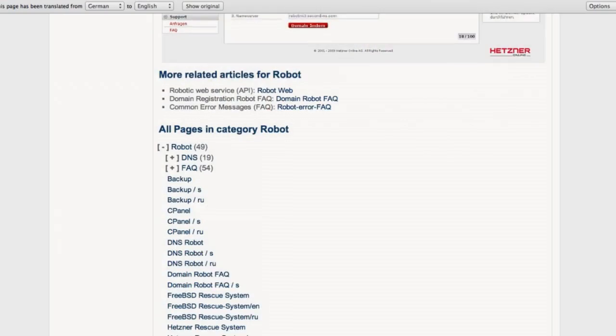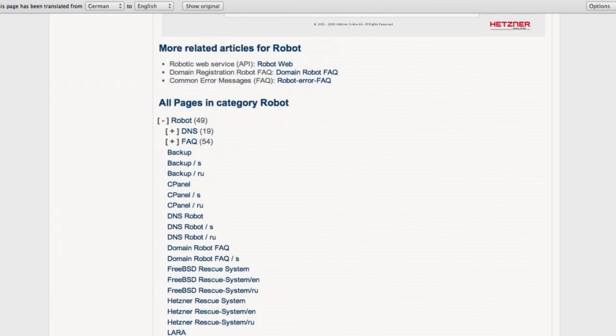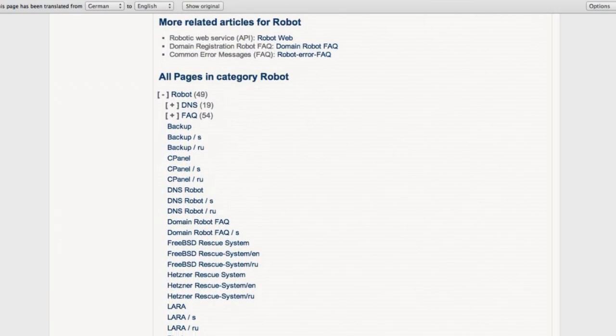Well, that's cool. And you control your reverse DNS. Everything you need for managing your server is in this control panel. It's actually a very nice control panel. But it has a backdoor. Well, no, we'll get to where the backdoor was in a second.